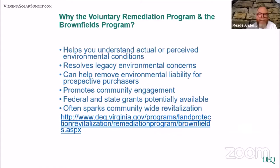Engaging with the Brownfields program also helps to promote community engagement. We've talked about that earlier today. And also there's the possibility of state and federal grants, and not taking the right steps as you walk through property purchases can preclude you from getting grants, particularly the grants that are eligible to local governments. And you're going to hear more about those grants later. And there's a link to our web pages. Next slide, please.